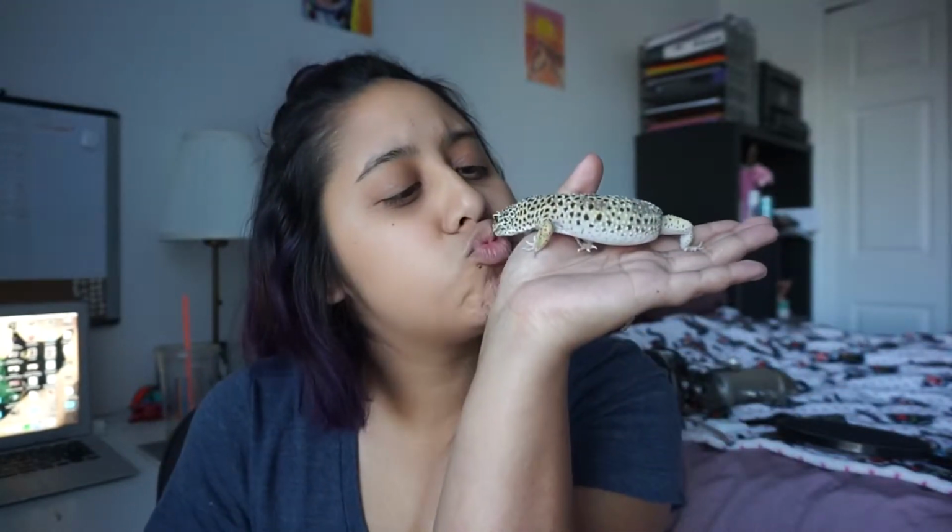So he's a wild type, a normal morph, meaning that if you were to see just a regular leopard gecko out in the rocky deserts of Pakistan, that is what you might see, a Basil type leopard gecko. It also means that he was cheap to procure.